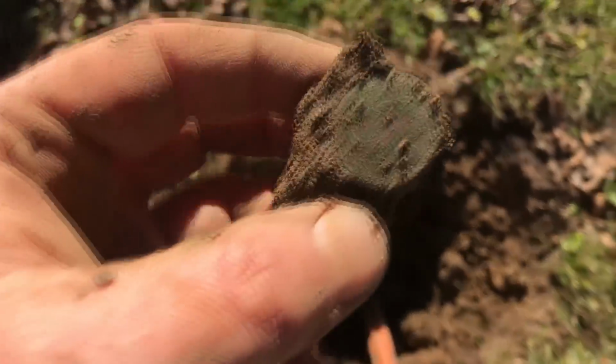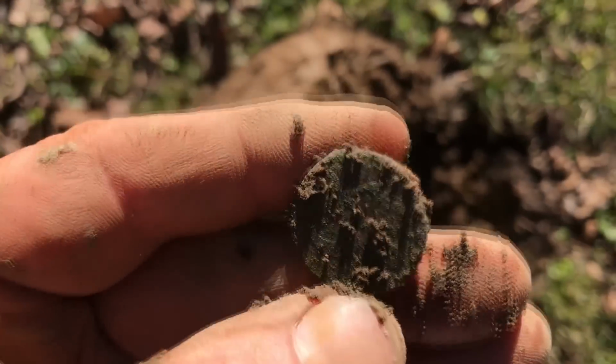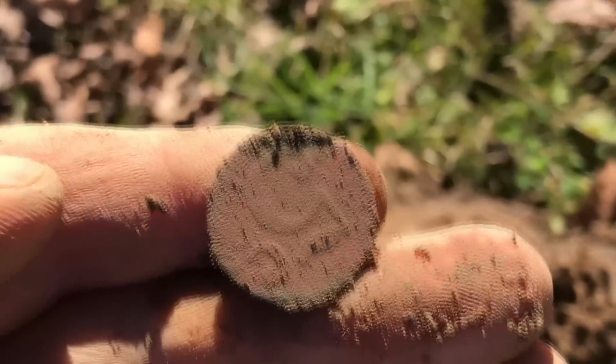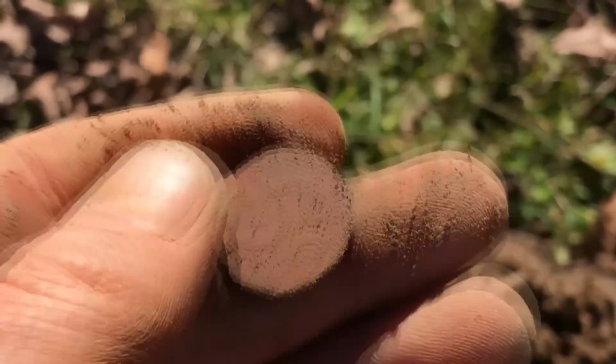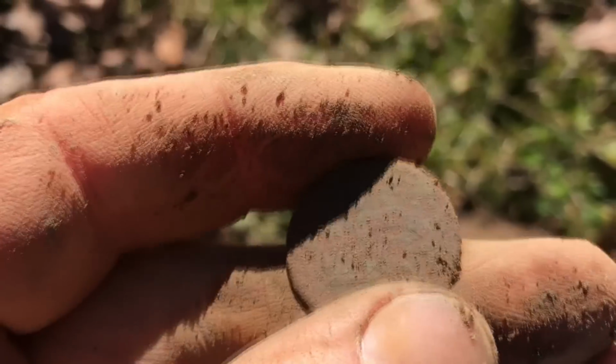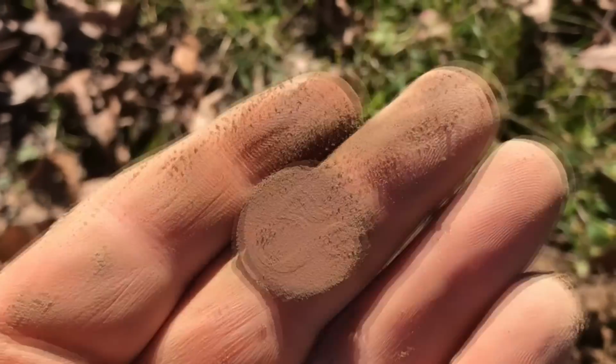Look right here. Still in the clod. It's probably a wheat cent. Let me clean her up. I'll be right back. Well, it wasn't a wheat cent. It's more of that play money that I found earlier. I found that 50-cent piece play money earlier, and I guess that's a nickel. So some kid was losing his play money out in this front yard. Still kind of neat.